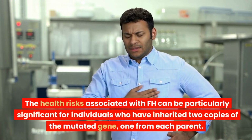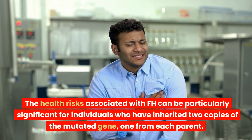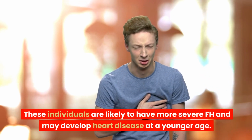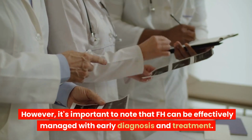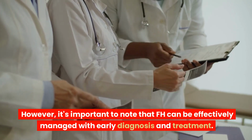The health risks associated with FH can be particularly significant for individuals who have inherited 2 copies of the mutated gene, one from each parent. These individuals are likely to have more severe FH and may develop heart disease at a younger age. However, it's important to note that FH can be effectively managed with early diagnosis and treatment.